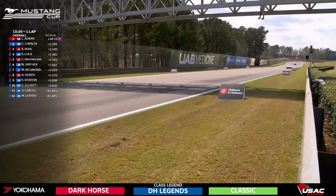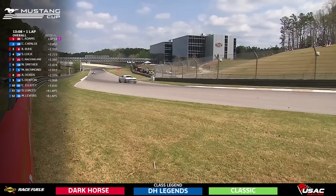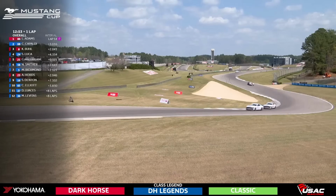I think some of the competitors may have been a little happy with that caution because it helped bunch them up and gave them a little breathing room, because this is a very physical track. These guys are really up on the wheel the whole time around this course. There's never really much time to relax here. And so these guys, I think, were pretty happy about that. But right now, our top 3 spread out pretty good. 4th and 5th are starting to have a decent battle right there. Smither may be able to pull into that battle as well, but 1, 2, and 3 fairly spread out.